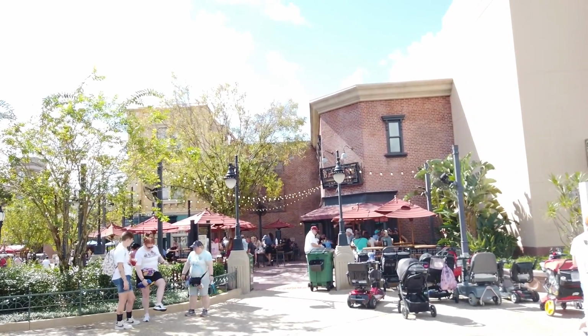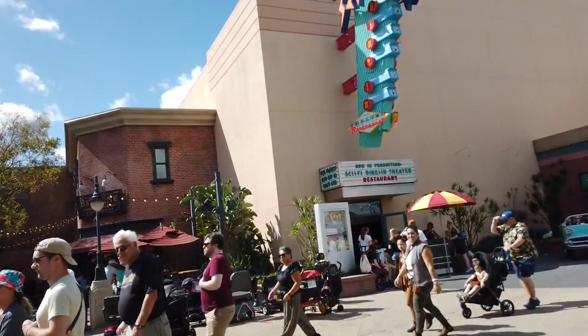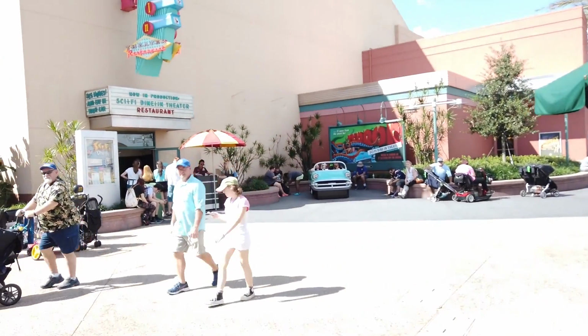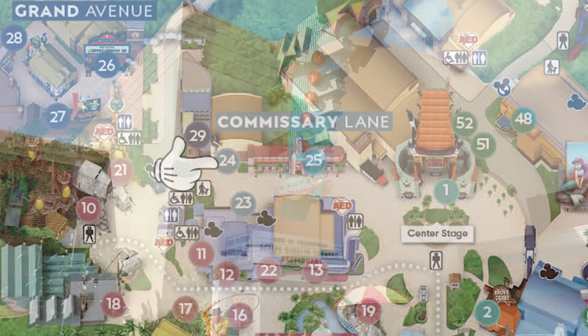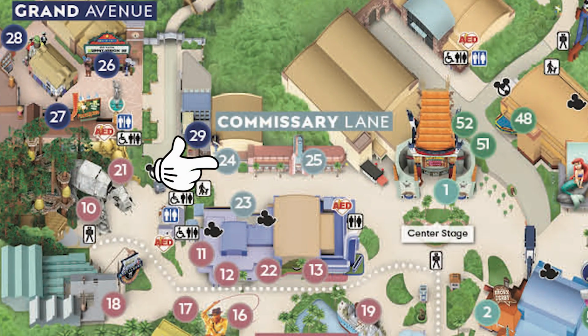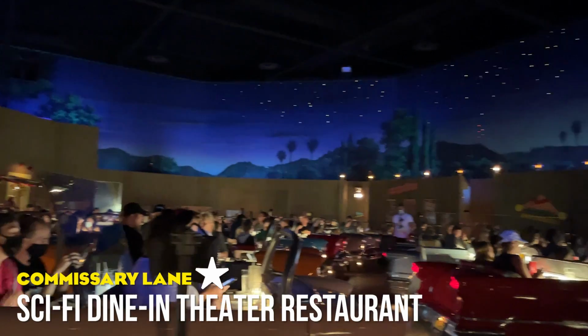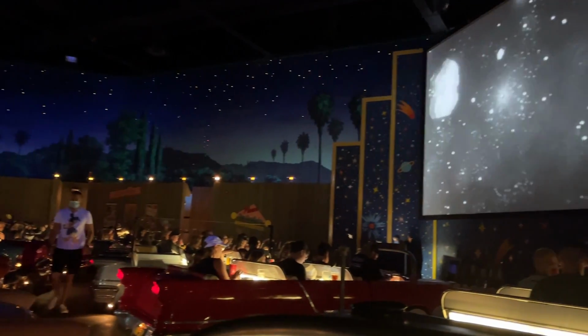Now that we have left Grand Avenue and we wrapped up over there, we are going to head into what is a little bit of a wasteland here in Hollywood Studios, and that is Commissary Lane. The first thing we're going to find here in Commissary Lane is going to be the Sci-Fi Dine-In Theater Restaurant. It's a fun drive-in themed restaurant where you can sit down, and it's an amazing dining experience. It is a table service here in Disney World, so you do need a reservation.